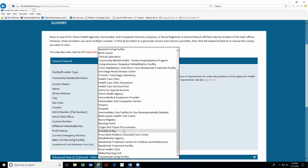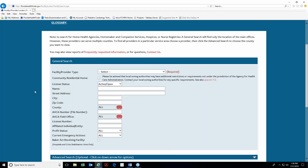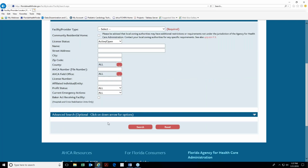To use this, you need to select one of the license types, or if you don't know what kind of license you're looking for, you can select all types at the very top. Then you can drill down on this search, and you can see the options listed here from license status, and this is where you can select to search closed facilities, name, street, city, zip, county. Then there are AHCA identifiers, the license number if you know it, affiliated individual and entity. This is a really neat feature. You can enter the name of an individual here and then search to locate any licenses on which that person's name appears. And then there are advanced search options.